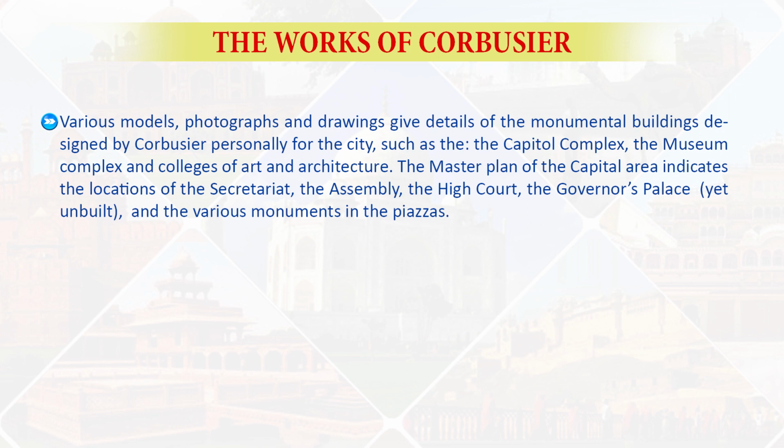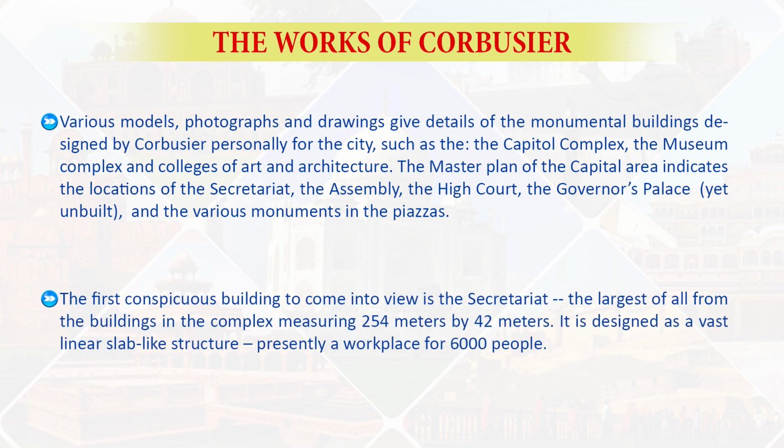The master plan of the Capitol area indicates the location of the Secretariat, the Assembly, the High Court, the Governor's Palace, yet unbuilt, and the various monuments in the piazzas. The first conspicuous building to come into view is the Secretariat, the largest of all the buildings in the complex, measuring 254 meters by 42 meters. It is designed as a vast linear slab-like structure and is presently a workplace of around 6,000 people.